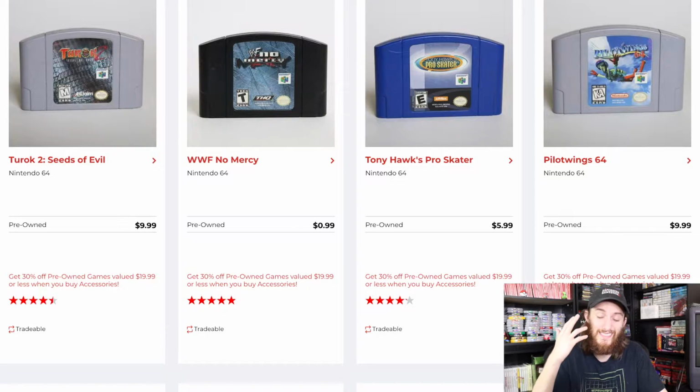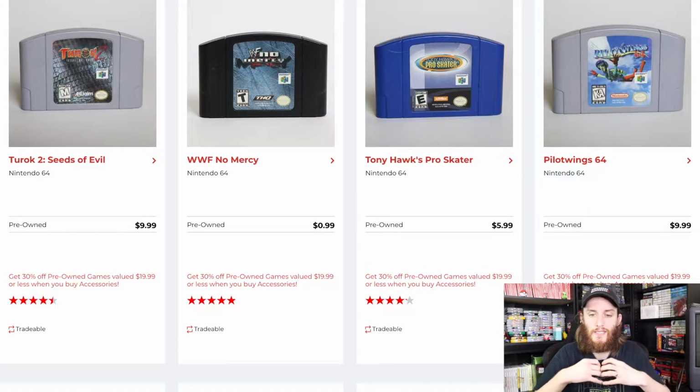Here we're hit with $6 for Tony Hawk's Pro Skater. Honestly, that's a great game, and I love it. Hold it near and dear to my heart. For $6, cartridge only, that is totally well worth it, and I would pick that up. If I needed another copy or anything like that, $6 is actually a pretty good price. Now, next to that, we've got Pilotwings 64. For $10, that's a good deal as well.